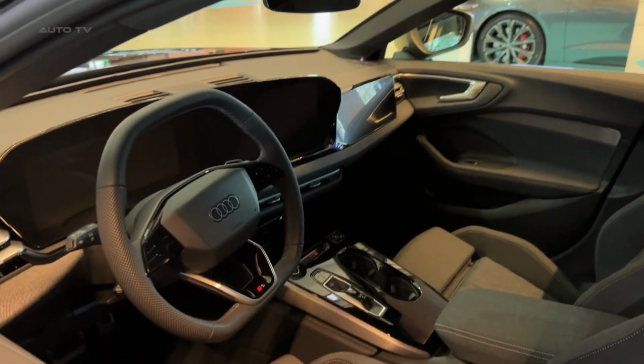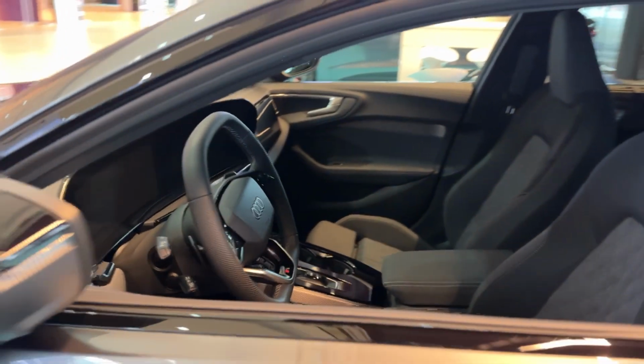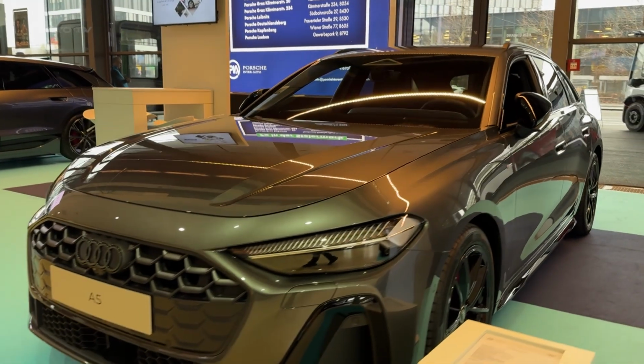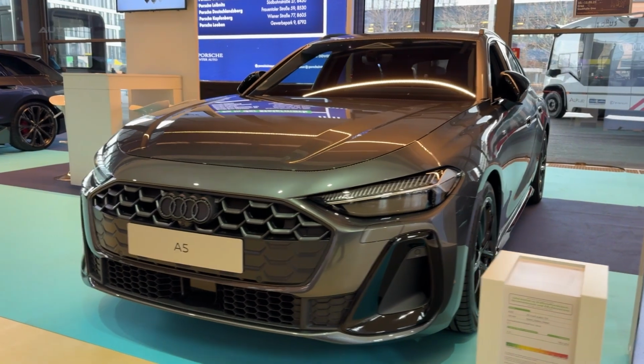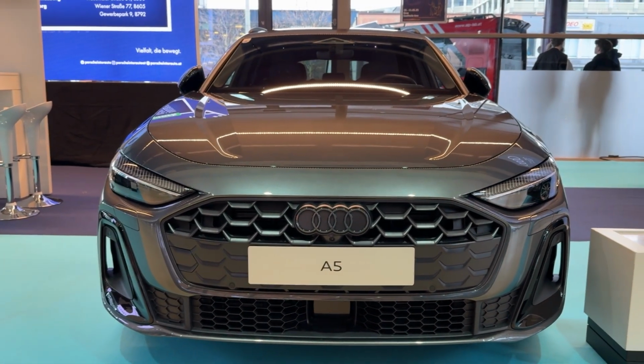Pop the hood and you'll find a range of engine options to suit different driving styles. The base 2-liter petrol delivers 148 horsepower, good for a 0 to 62 time of 9.8 seconds. Need more grunt? The 201 horsepower version cuts that down to 7.8 seconds, matching the BMW 3 Series Touring.